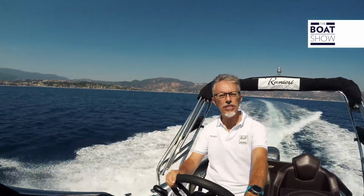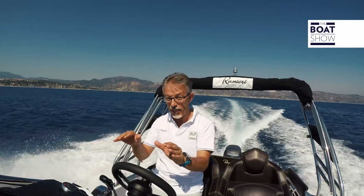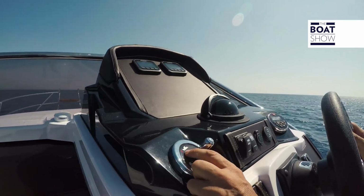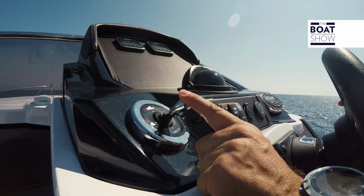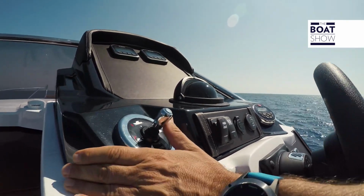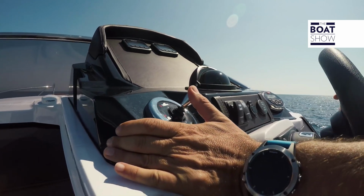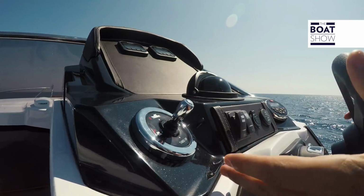Here I have a radio. Well, this doesn't count. The compass on the centerline and this joystick control, which allows me to adjust the hull balance, the lateral deviation and the trim. In practice, if you want to lower the bow, I do it like this. It is indicated. It is very intuitive. If I want to raise it, I do this. If I want to correct the side inclination, this side or this side, it's enough to move the joystick. It's really easy.